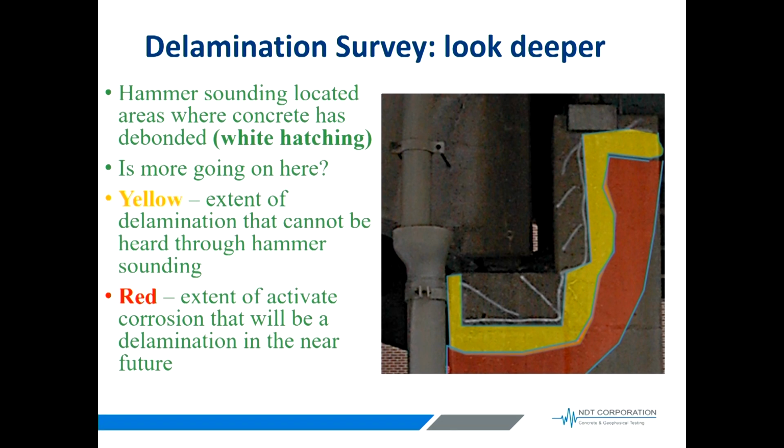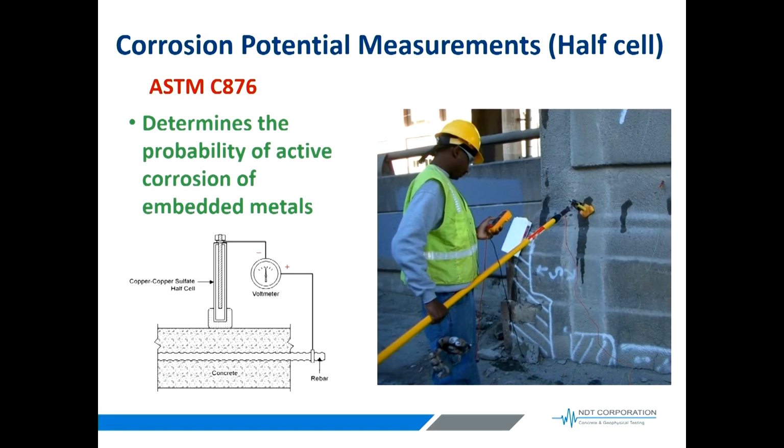Now, I've surveyed, swung a chain drag hammer and done a lot. The white hatching, what you would hear, what our ears would tell us, is delaminated. The yellow is some test methods that would show where that delamination has already occurred. But the red is where the corrosion is happening, and that's where there's going to be future deterioration and delamination. So deeper and deeper and looking inside is what's going to help us.